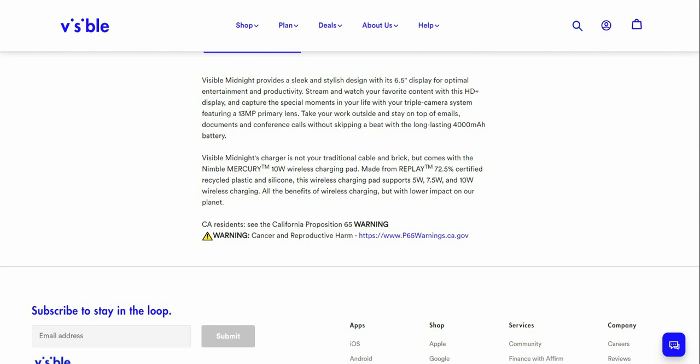Made from Replay 72.5% certified recycled plastic and silicone. This wireless charging pad supports 5-watt, 7.5-watt, and 10-watt wireless charging. All the benefits of wireless charging, but with lower impact on our planet. So that is pretty cool. The wireless charging pad is made from 72.5% certified recycled plastic and silicone, so you will be saving the planet with that. That is a win.